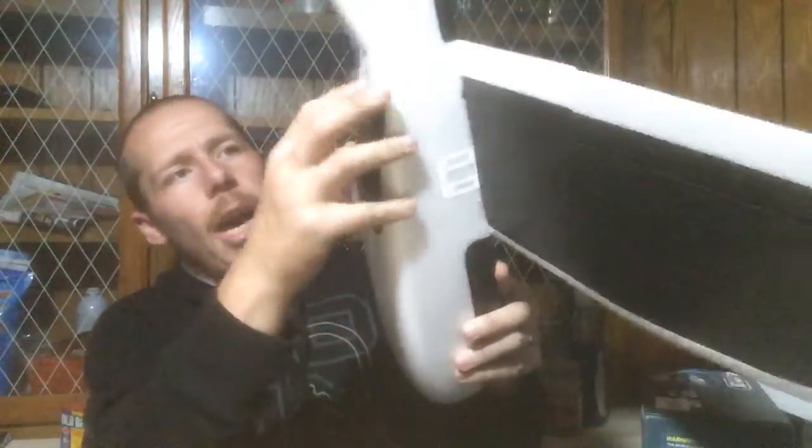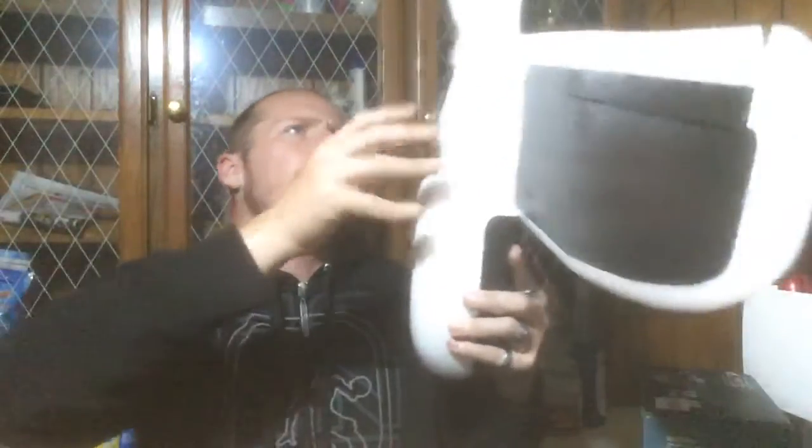Bam! Wow, that's magnetic. Oh yeah, that's magnetic. Look, little metal pieces in there. This is actually magnetic. No landing gear that I've seen. That's pretty cool. All right, so we're gonna toss this down here, and then we'll check inside our transmitter box.